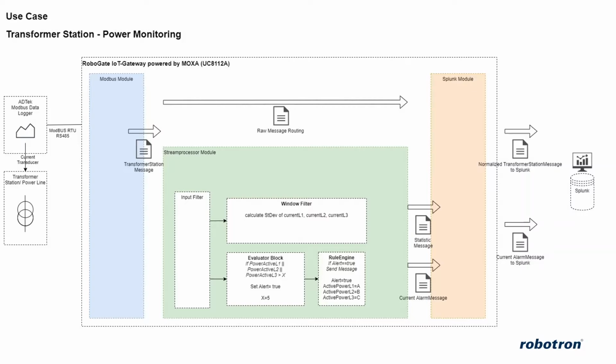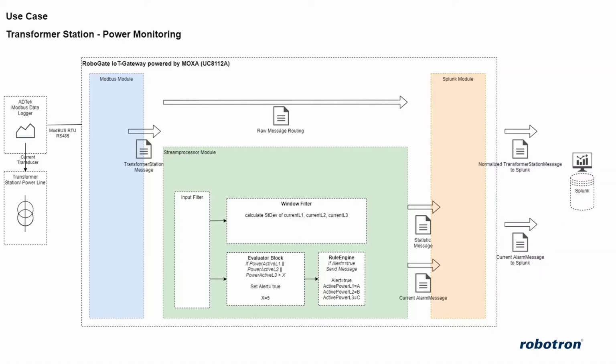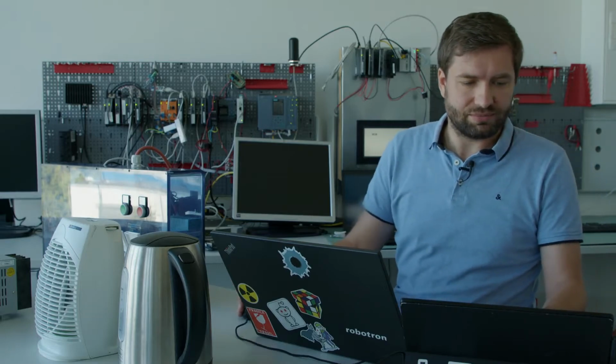First of all, we want to have raw messaging directly from the Modbus input to the Splunk output. And the next step is to configure the stream processing module. With the stream processing module, we want to show you that we can do a filtering or an aggregation of data. We want to do a standard deviation calculation. And the third part is trying to create an alert if the power increases in a high way. And therefore, we are using the evaluator block of the stream processor and the rule engine.